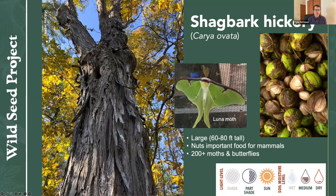First up is shagbark hickory. Hickory is another keystone species that doesn't get enough attention in Maine. There's a couple species that are native to Maine technically, but shagbark hickory is the most common that you'll encounter. It's a very large tree, but it's pretty slow growing. It's a tree you plant for your children and your children's children that provides these large nuts, which are important as wildlife food, and they're edible for people as well.